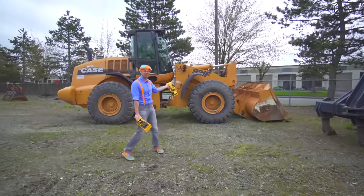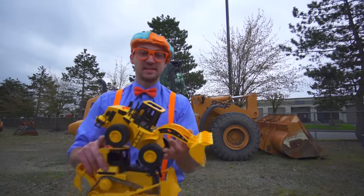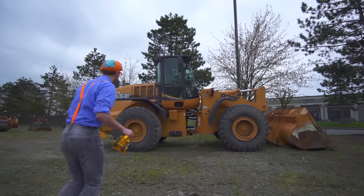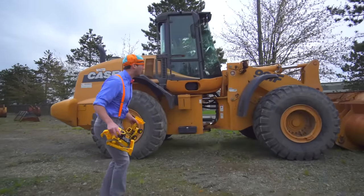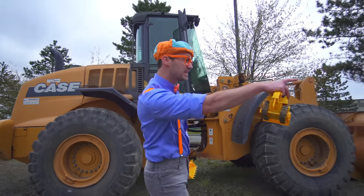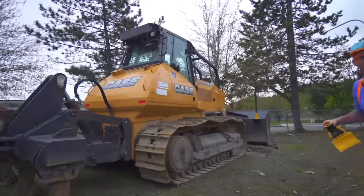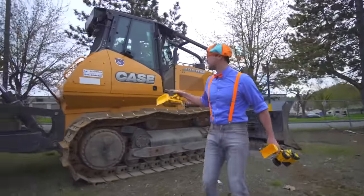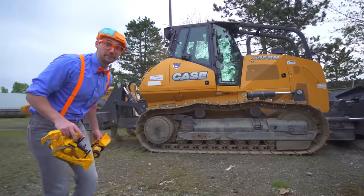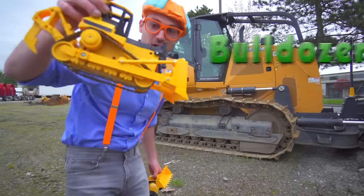It's a front loader. It's so big. And this is the front loader toy. But that, come here. Wow, it's so big. That is a real front loader. And what's this? Whoa. This is a bulldozer. And it's really big. And this is a bulldozer toy.